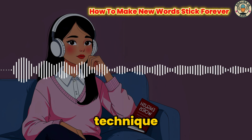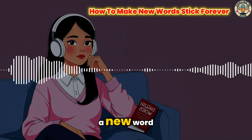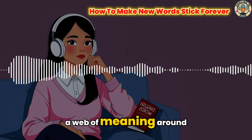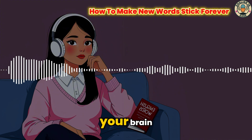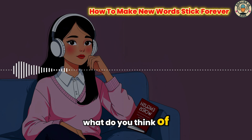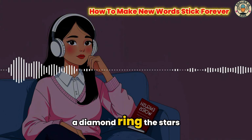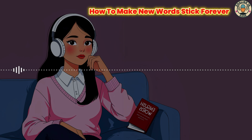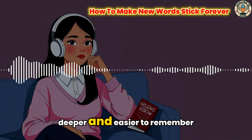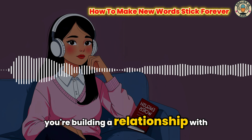Let's start with a classic technique that never gets old: word association games. This is where you take a new word and connect it with as many things as possible. The goal is to build a web of meaning around that word, like a little neighborhood in your brain. For example, if the word is sparkling, what do you think of? Maybe sparkling water, fireworks, a diamond ring, the stars in the night sky, someone's smile. Each of those images makes the word richer, deeper, and easier to remember. You're no longer memorizing a word, you're building a relationship with it.